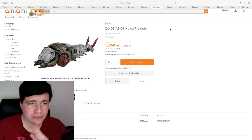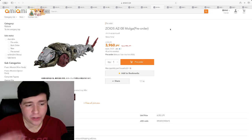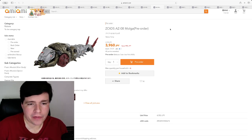So that's it really for the Zoids anniversary line. I think that these are super cool. I at least want to get maybe 1 or 2 just to play around with this line. Of course, I would love the Blade Liger. But hell, I might even get this little Mulga guy.